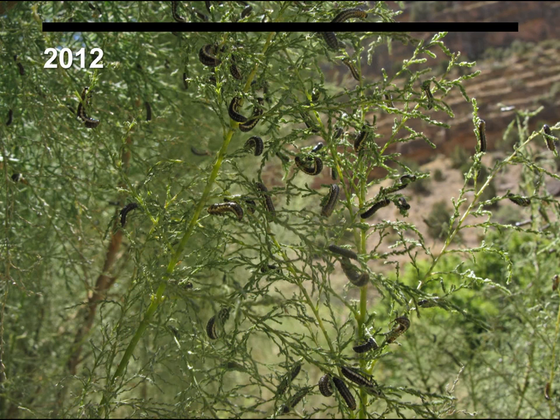Let me circle back to that. This is kind of what it looks like on the tamarisk when you've got the majority of large larvae. These are all fourth instars. This tamarisk is going to be brown within a week. So these guys pupate, emerge as those first generation adults. They're ready to fly. They're emerging in a place that's already brown.